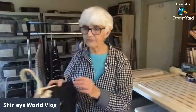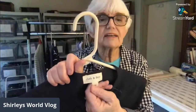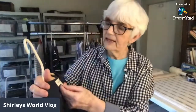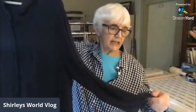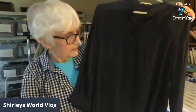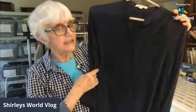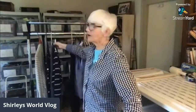Now here's something I've never found before. It's Cloth and Stone. I hear it talked about a lot because it's an Anthropologie brand. It's a size medium. It's a button front shirt. And this also is all rayon. It's dark navy blue. You can hardly see it, I know. But it buttons all the way down the front. Has button sleeves. And it's super soft. Cloth and Stone is a brand I've heard lots of times about, but I've never had it before. But now I have it. Hopefully not for long.